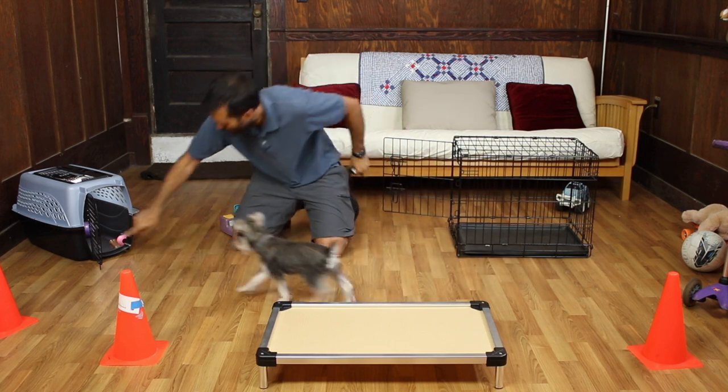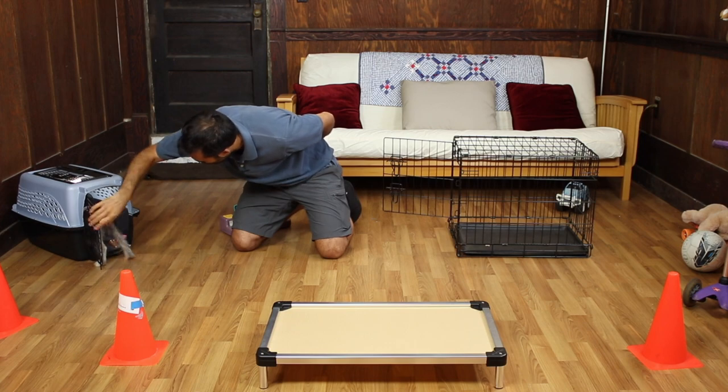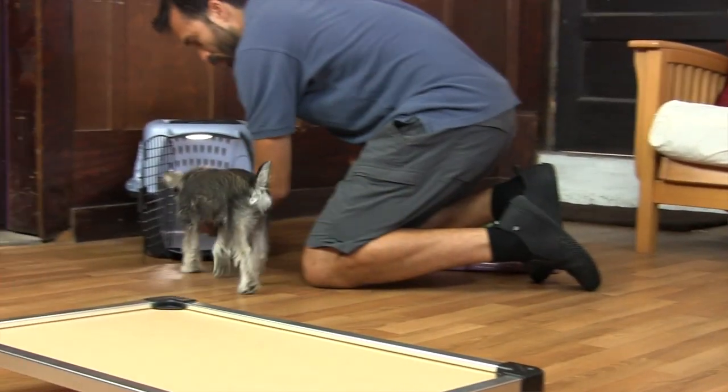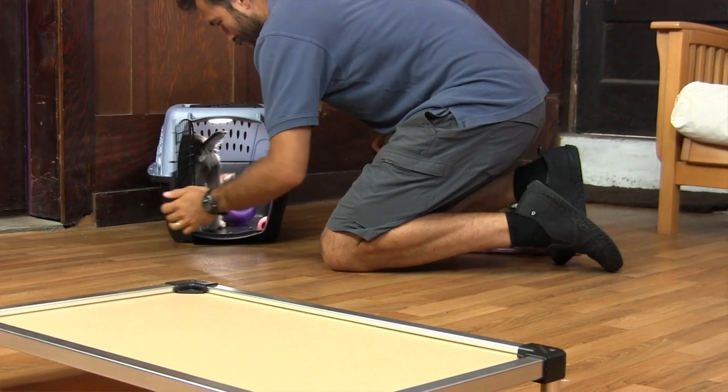All right, Daisy, in you go. Look, there's a little treat in there. Oh, we'll get another one. Let's see. Do we have? Ooh, yeah. All sorts of some ones in there.